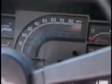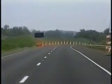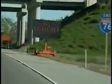Begin to slow down to the reduced speed limit before you enter the zone. Follow the directions of lane change arrows, shoulder work ahead signs, and changeable message signs. And be alert for shoulder drop-offs and bump signs.